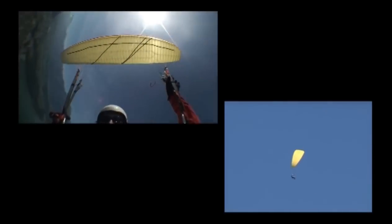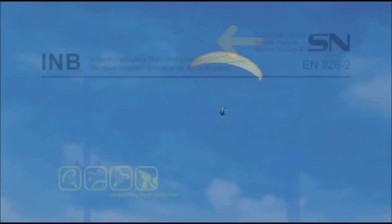Okay. Okay. And now up I release slowly. Up. No problemo. The glider recovers very fast. Normal flight.